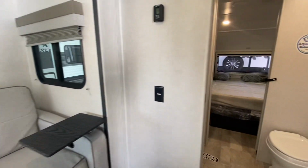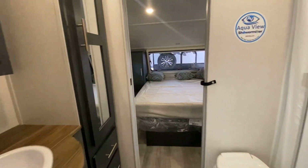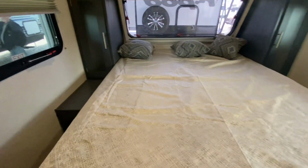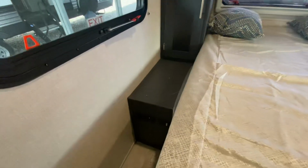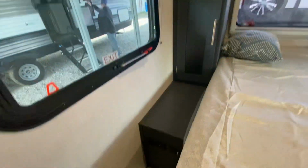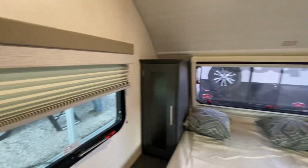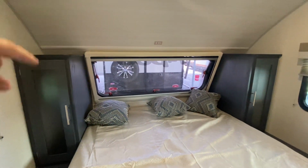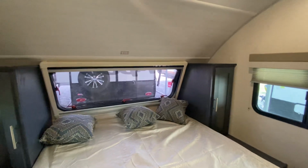So we move up to the bedroom, through the bathroom. Nice sized bed. There is storage under the bed. Looks like we got some plug-ins down that way and all that. That front window will pop out, and you can put a screen. Screen pulls up, and you can enjoy fresh air.